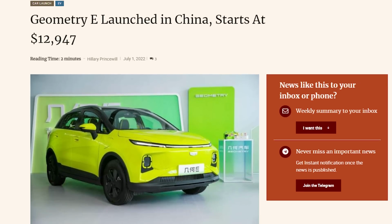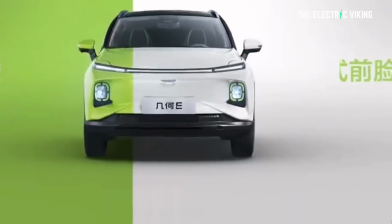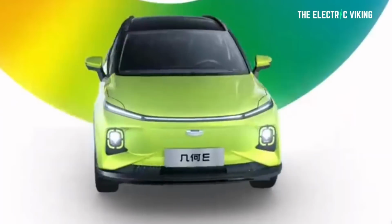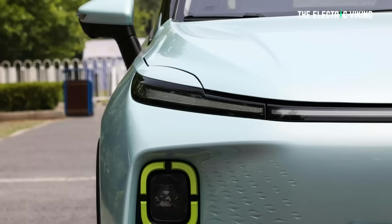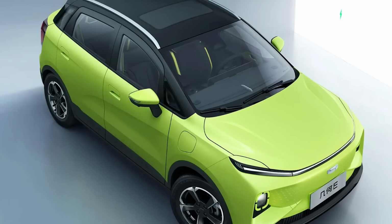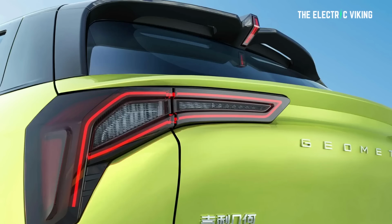A lot better. Geely's EV brand, Geometry, has launched a new model called the Geometry E. This new EV comes in 3 different trims called Cute Tiger, Ling Long Tiger, and Thunder Tiger. I kid you not. Pricing starts at 12,900 US dollars or 86,800 yuan. That's the base model. The Ling Long Tiger and the Thunder Tiger, which are the middle spec and higher specs, cost 14,500 and 15,400 respectively.